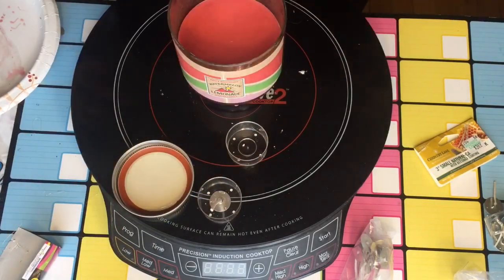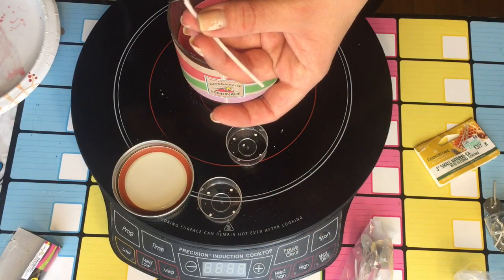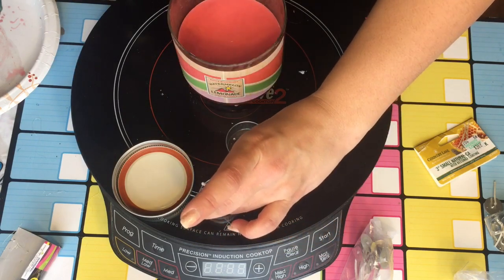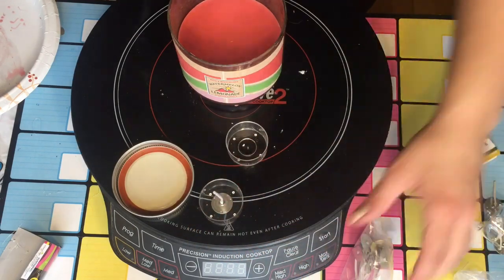This is what all this cover is for. Okay, where's the other?